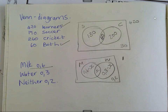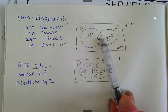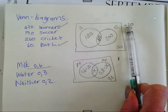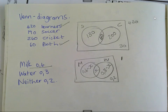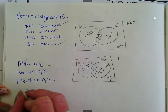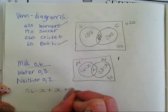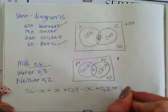Now just to prove to you that I'm not lying, going back to the previous one again, 130 plus 60 is 190, plus 200 is 390, plus 30 gave me the total. So if I add each part, it must give me the total. Now I have 3 unknowns, do you agree with me? But it's only one variable, and that means I can solve it. So I'm going to write 0,6 minus x plus 0,3 minus x plus 0,2 equal to 1.